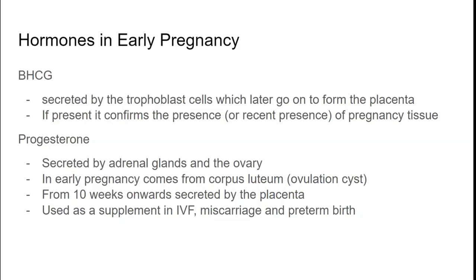There are some trials that show it can be helpful in miscarriage, in recurrent miscarriage. The evidence isn't particularly strong, and it's not something that we tend to recommend. There is better evidence for it preventing either very late miscarriage or very early preterm birth, so some women will be on progesterone supplements for those specific reasons. If they are, then you can't use it as part of your investigations, because you're going to get an inaccurate result because of the supplement.